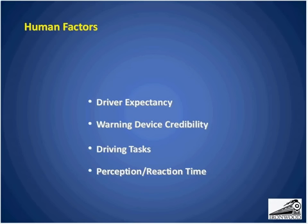Perception reaction time. I typically use 1.5 to 2.5 seconds for my assumed perception reaction times. 1.5 is probably closer to the 80th percentile, and 2.5 seconds is what federal and state highways are designed for. Usually, I don't have a problem if I assume something in that area.